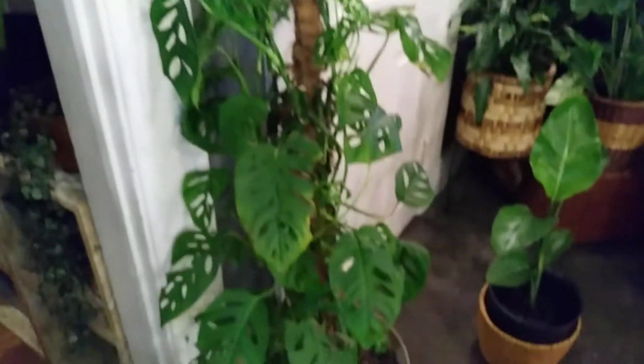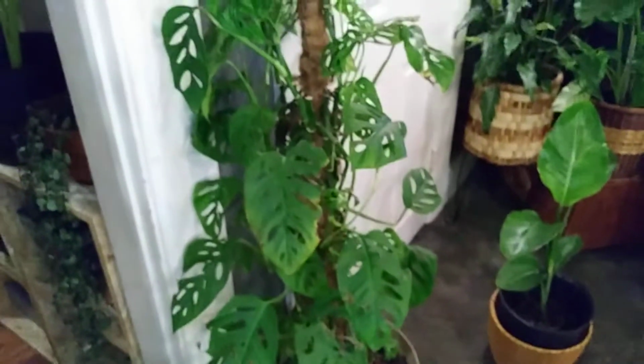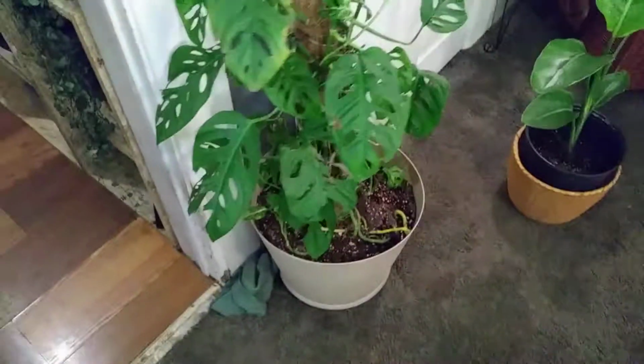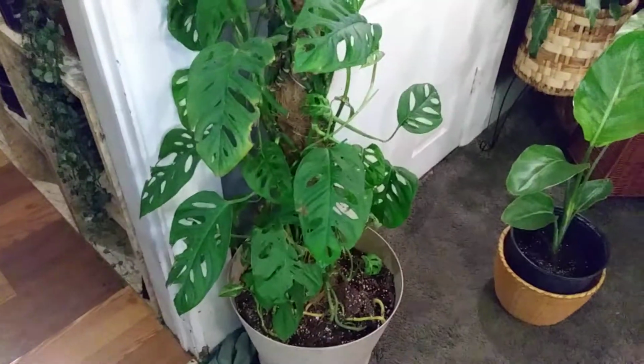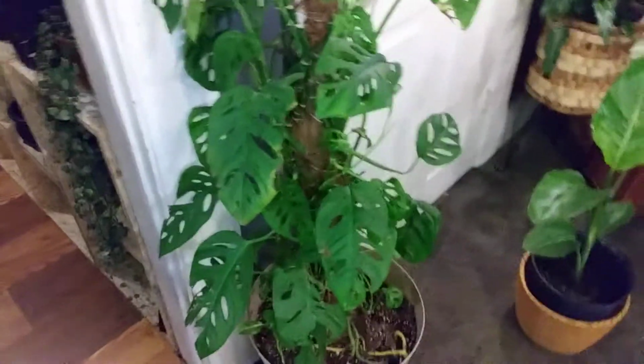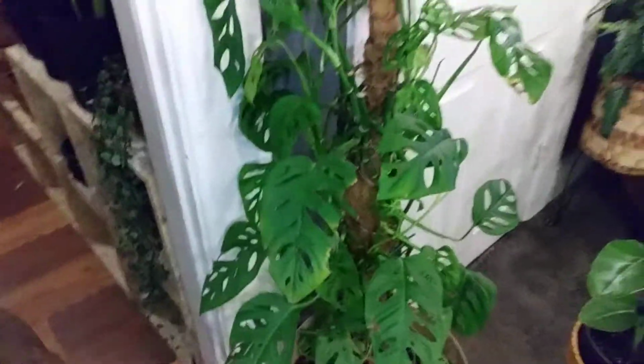Come to find out, it had cold damage, and it also has mealybugs. So that's why it's over here by itself, quarantined, and I spray it all the time with alcohol and clean it. Yeah, it's just crazy. But I got it from Menards for $29. Went to a Menards in my town. It was $21. Had them refund me that money because I could use that on another plant.